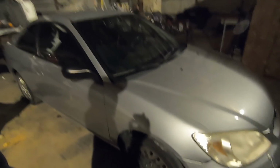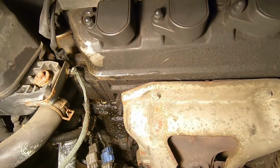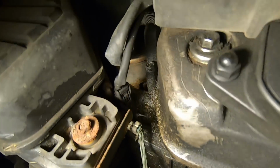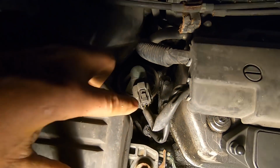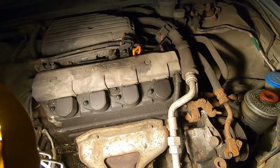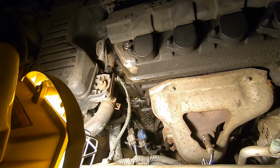But without further ado, let me get the hood popped here, and we're gonna start tearing into the Civic. Coming over here, you can actually see how much oil is down all over this thing. The cam cap is actually going to be right down here under the EGR valve, or next to the EGR valve. So I'm gonna, again, do a valve cover gasket while we're here, and that should take care of my oil leak.